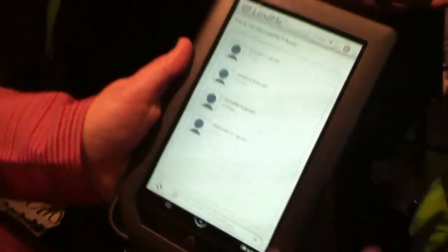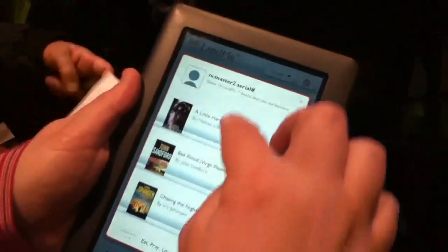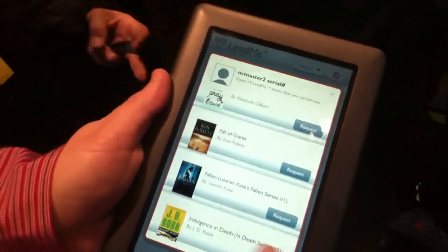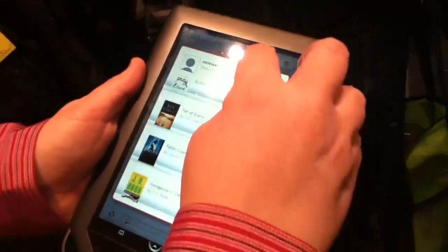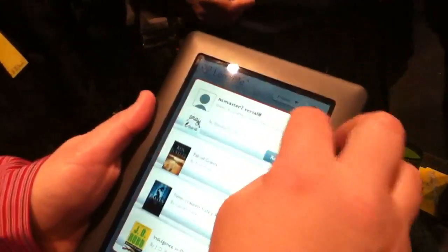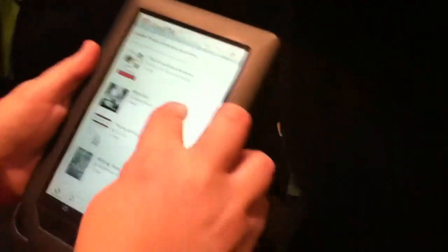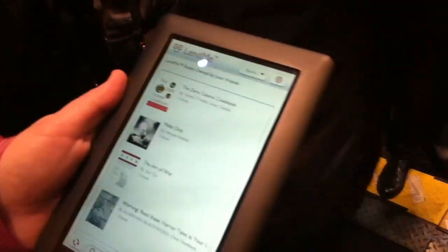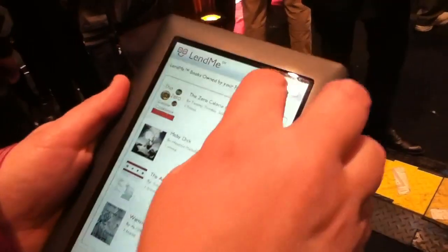And then what we have new with NOOKColor is the Lend Me app. So now I can connect to my friends and see all of the great books that they have that I can ask to request, and I can borrow a book from their library. I can look at it this way by either friends or the books that they have. And then I can just send out a request. They get an email that says, Lisa would like to borrow your book. And like magic, it's there and I'm reading.